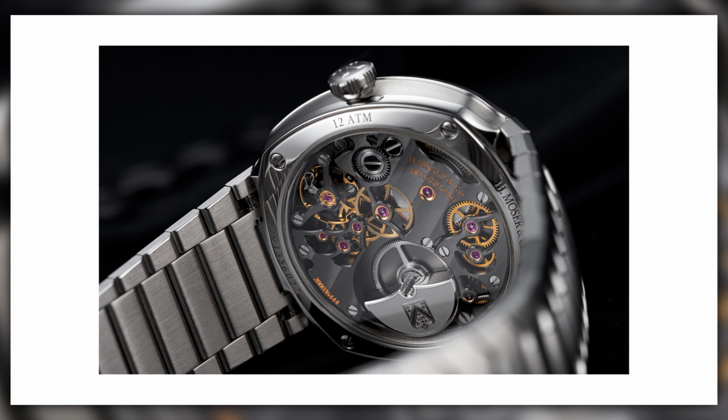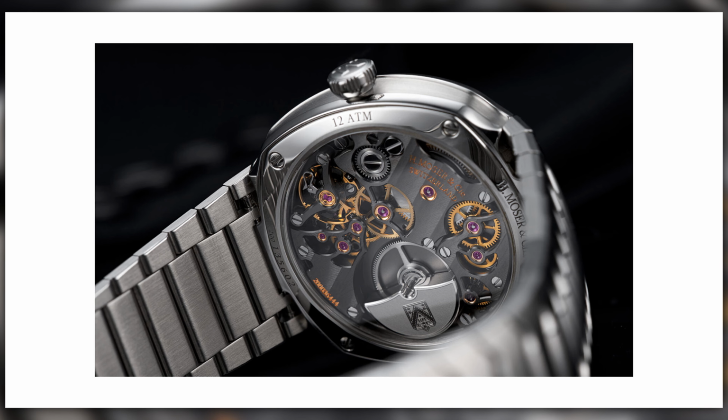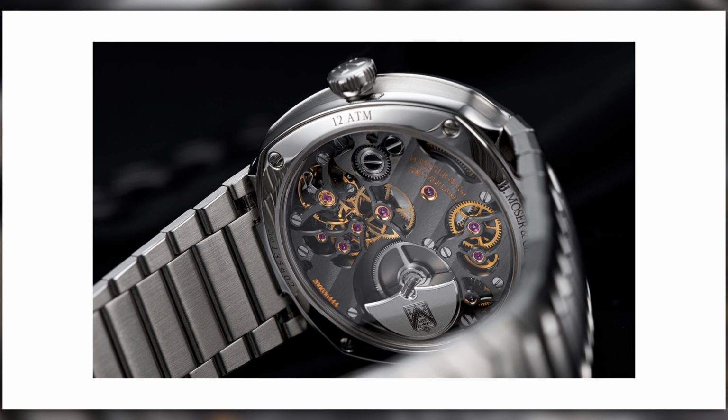Flipping the watch over, all becomes obvious with their new HMC 500 micro-rotor movement. So this is something they've been working on, and we were lucky enough to see this back at Geneva Watch Days, but we were sworn to secrecy when we were shown it, as it wasn't releasing, obviously, until Dubai Watch Week. But seeing it again really kind of drove it home to me how good looking this watch is.